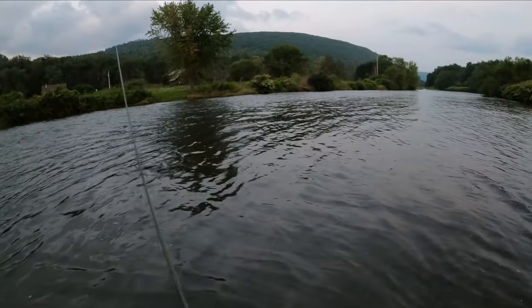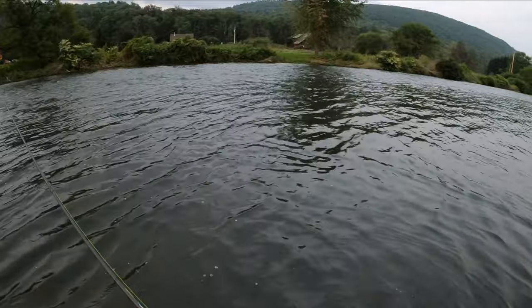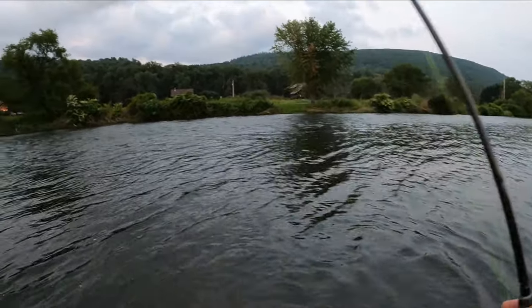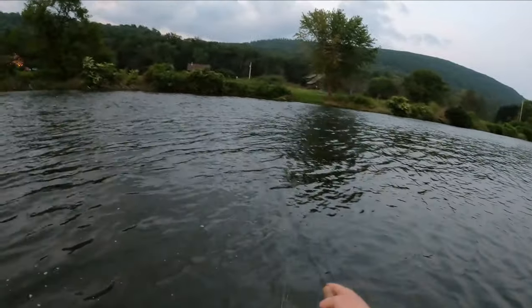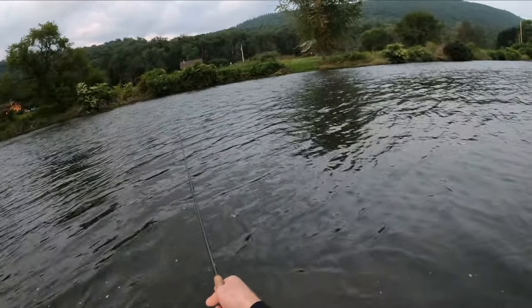Oh! Missed it. Missed my fly. It missed it. Giant, too. That's gotta be on camera. I wasn't looking. I just saw the head. It missed it. Shoot. That thing moved a lot of water. 17, 18 inches. Let's see if we can get him here.